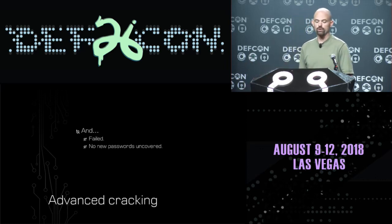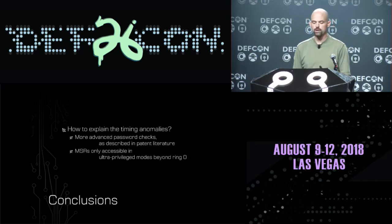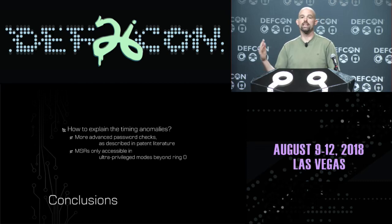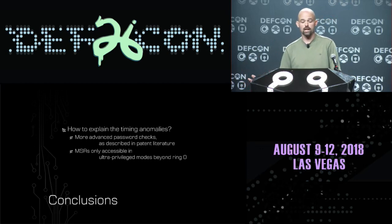I wasn't able to uncover any new passwords this way. And sometimes that's just the way research turns out, but we're still left with this glaring question. Almost all of these processors had weird timing anomalies within the microcode, and we don't have any other way to see what the microcode is doing, so we're left to speculate. So what is causing these timing anomalies?